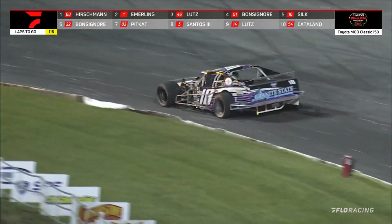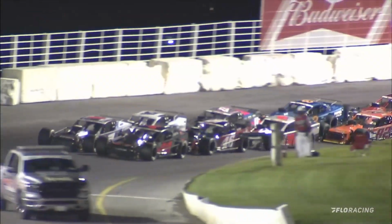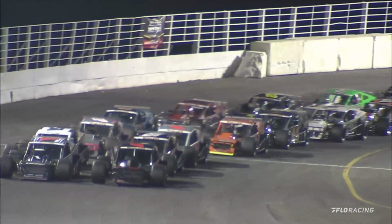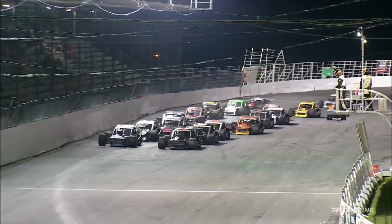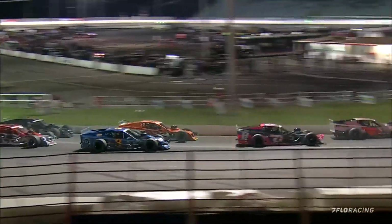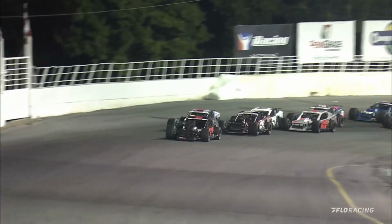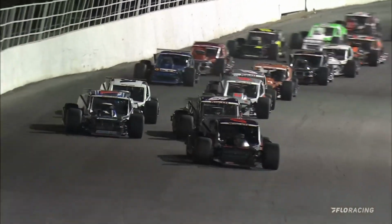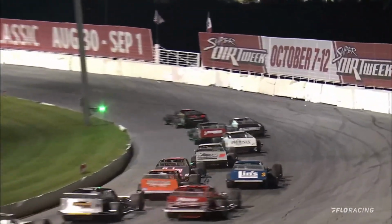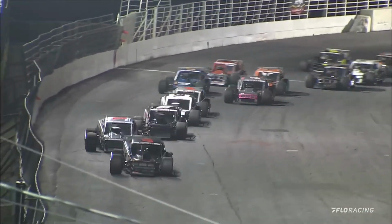It's the number 18. So the Heggie machine got a little bit crossed up. It's super hard and hot, and they're sticking. They go to the outside. Green light's coming on now. We're getting a good restart coming down into turn number 1. Well, Patrick Emmerling tested the water. It didn't work. All of a sudden, we just saw the number 16 car doing what we call a little bit of a stutter step. Gathered it back, held on.